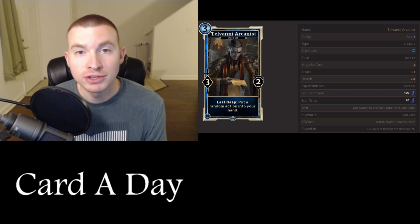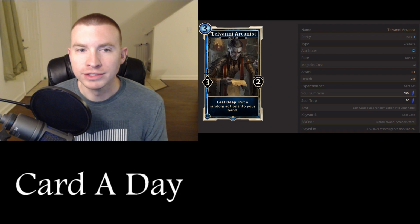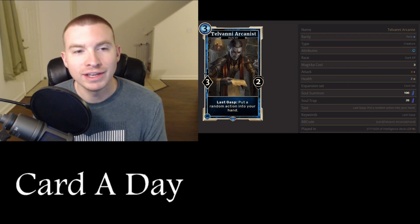This is the monumental episode 10. Can you believe we've already done 10 of these? You guys listen to me talk for 10 of these episodes? Okay. Anyways, the card we have for today is the Telvanni Arcanist. A very cool looking card indeed.